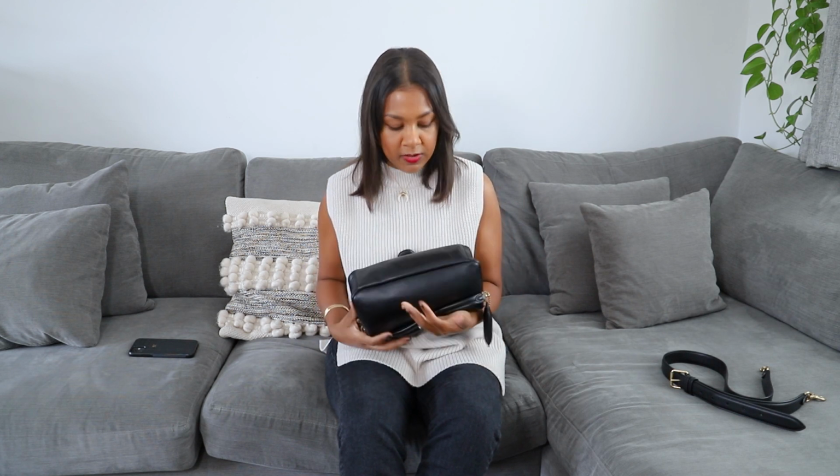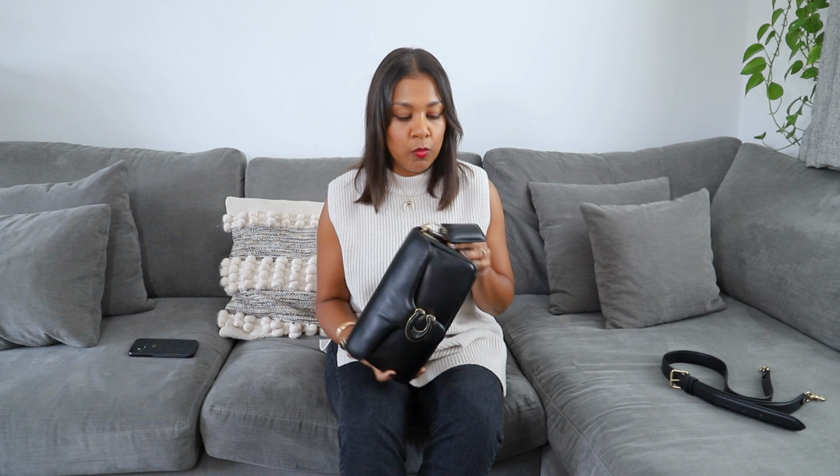The bottom doesn't have any feet. It probably wouldn't do anyway because it's quite a small bag, but just bear in mind where you're putting it down. The other thing is that it's a pillow bag, so it is quite wide and chunky.